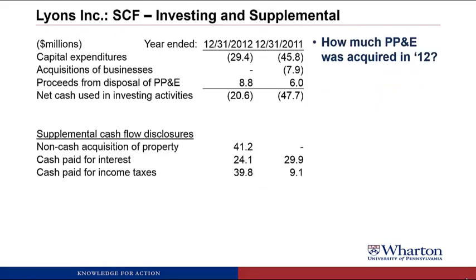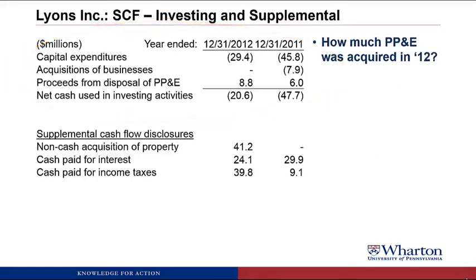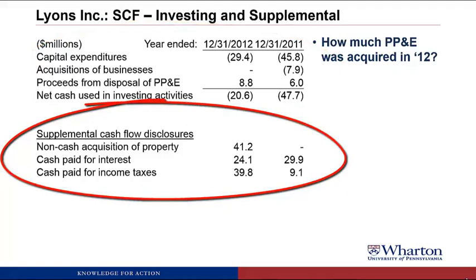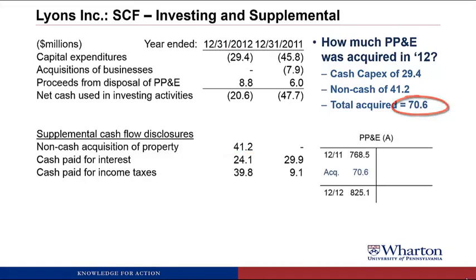So the next question is, how much property, plant, and equipment was acquired in 2012? And to answer this, I pulled in the investing section of Lyons' statement of cash flows and their supplemental cash flow disclosures, which are at the bottom of the statement. And what we can see here is they had cash capital expenditures of $29.4 during 2012. They had non-cash acquisition of property of $41.2, which gives you a total of $70.6 of PP&E acquired during the year. So bringing up our T account, we can add that as one of the debit entries. So our PP&E increased by 70.6 during the year because of the cash capital expenditures and the non-cash acquisition of property.